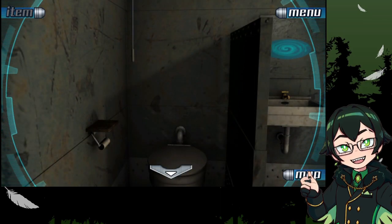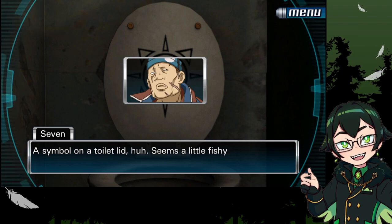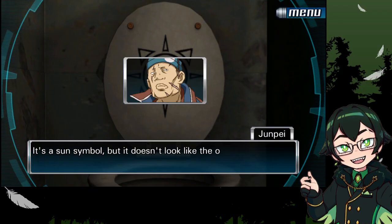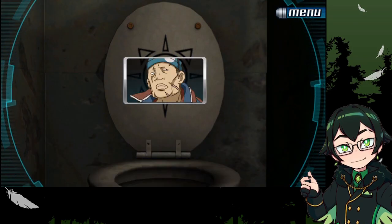Okay, we'll look at this toilet. We've got a lot of toilet-based puzzles going on. A symbol on a toilet lid, huh? Seems a little fishy to me. It's a sun symbol, but it doesn't look like the ones on the doors. Yeah, it's a sun symbol.